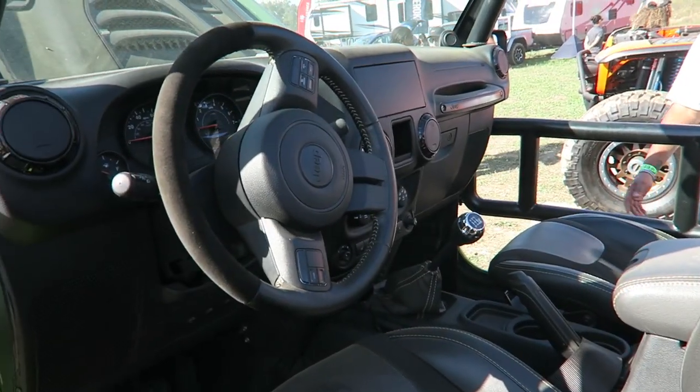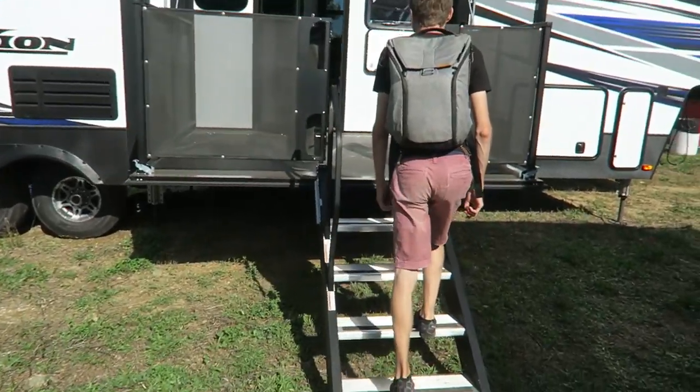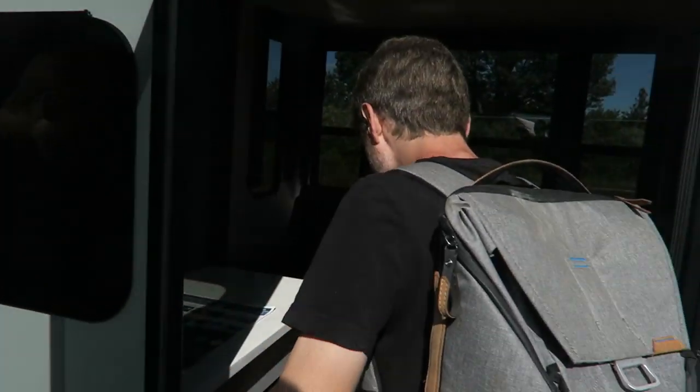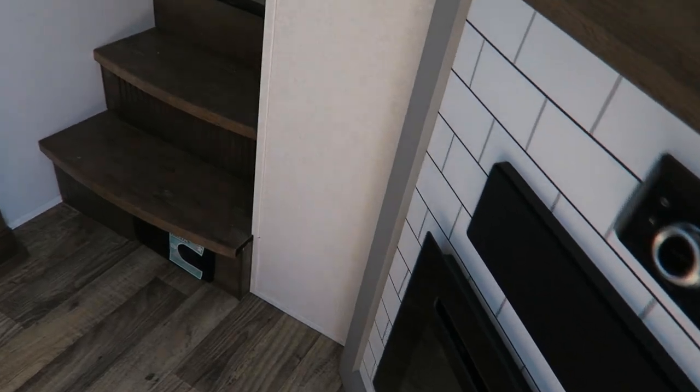So this thing has both a manual transmission and a Hellcat swap. That's cool. We've evolved to touring RVs because General RV is out here. It has a porch. Oh wow. Holy crap. This is like an actual home. This is crazy.